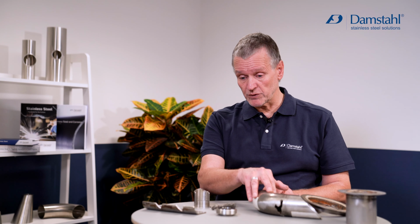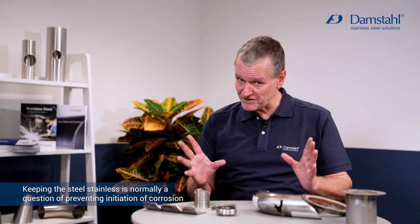Of these, stress corrosion cracking is by far the worst, with pitting and crevice corrosion as well. General corrosion and intergranular corrosion, usually not. So to keep the steel stainless, beware of these ones. Pick the right type of stainless steel so that nothing happens, nothing initiates. Stainless steel is not always stainless, make sure it is.